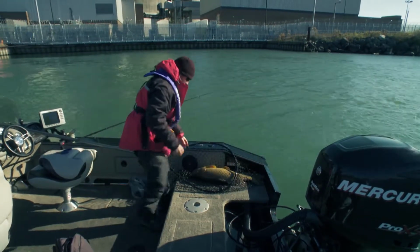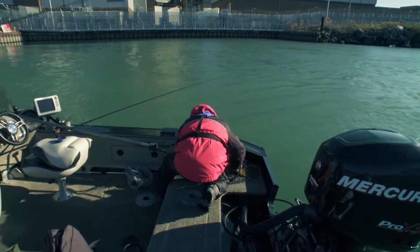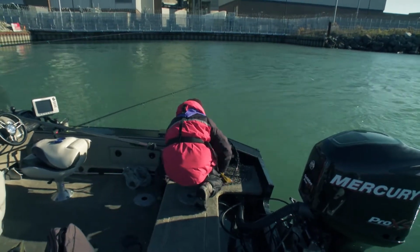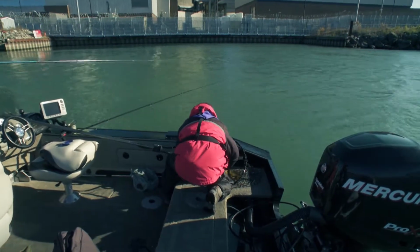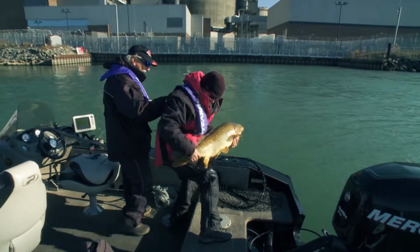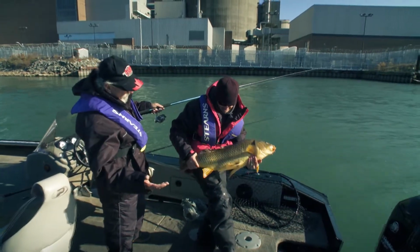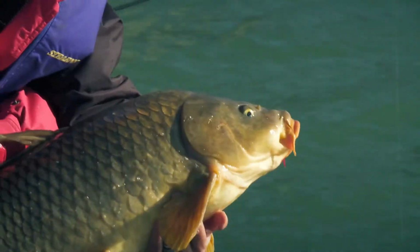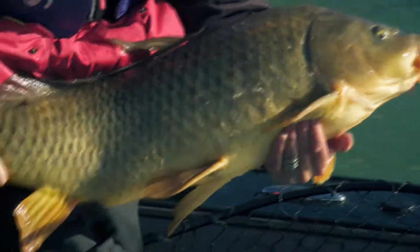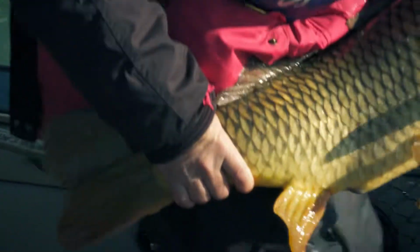And try and hold this thing up. Wow. Wow. The size of that thing. He's strong too. Look how fat that fish is. That is cool. How awesome is that? 20-pound fish. Look at how, yeah, you can barely get your hand around the wrist. Yeah. Wow. I'm gonna put him back right here beside the mark.